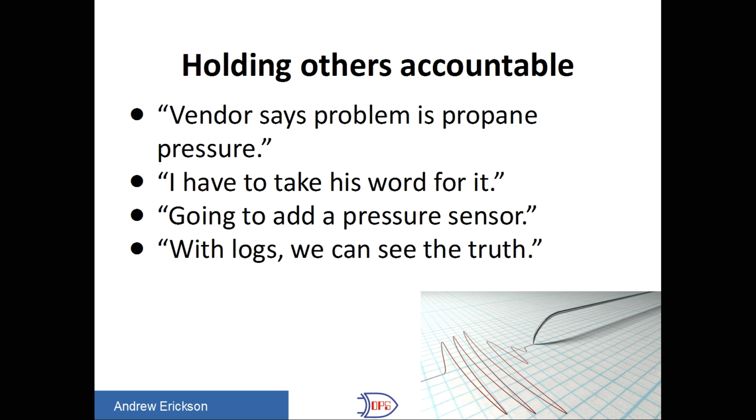Talked to one client who spoke about holding others accountable. So you might have a third-party vendor who is blaming something else and not what they provide. In this case, it was a vendor who was saying that the problem was with your propane pressure, and it's not our system. And he basically had to take his word for it. But if he goes to add a pressure sensor to actually detect the propane pressure, he can look at his logs and he can say, no, in fact, I have adequate propane pressure. I'm within your spec, and something's still wrong, so help me out. So you can keep your various partners accountable by understanding what really is going on. You don't have to just take someone's word for it.